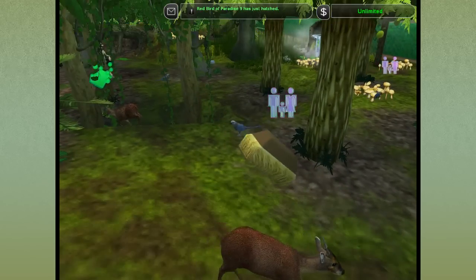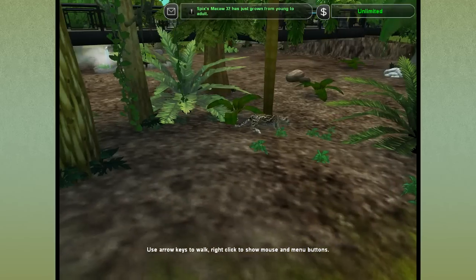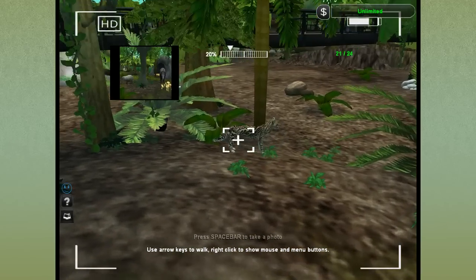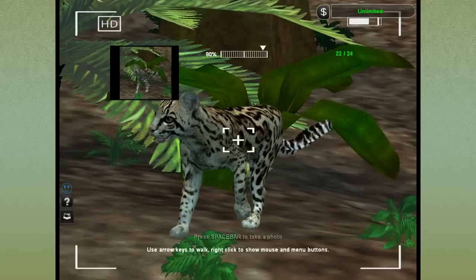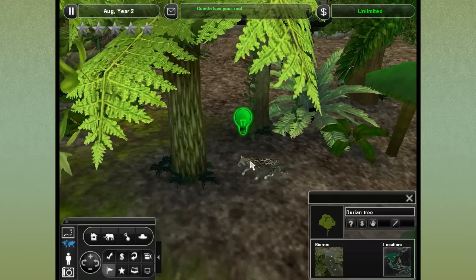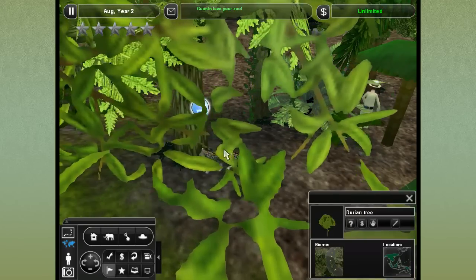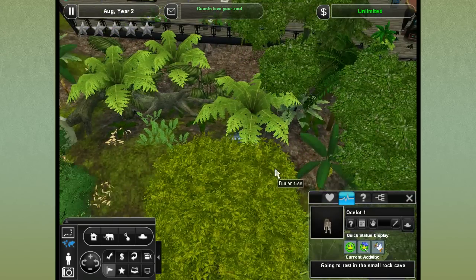Look, we've got the little baby deer. Little teensy itty bitty baby deer right here. Who is making that noise? Oh, it's the ocelot. She is much further from her usual territory. I wonder what she's thinking about. What are you doing? What are you doing, huh? Come here. Little Ocelot, come here. I got you now. So she's gonna go rest in the rock cave over here.